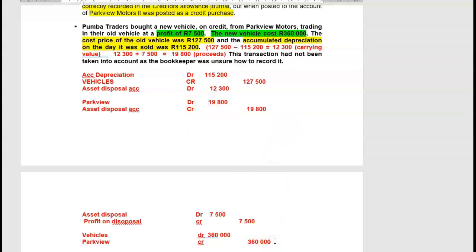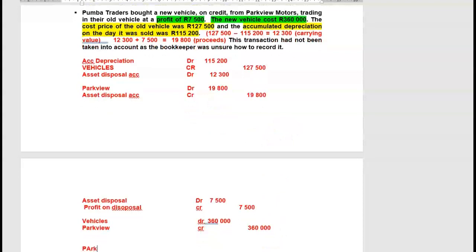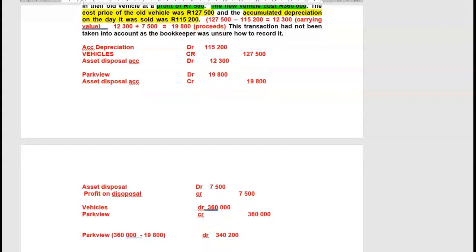What is going to happen? At the end of the day, I'm going to debit Parkview's account with a net outstanding balance of how much? Let's write it here. 360,000 less the amount that he owes us, 19,800. And that amount equals 340,200. That is the amount I'm going to pay. So that is the cash that's going to flow at the end of the day after we've settled all these outstanding amounts. This entry has not yet taken place because we haven't paid him as yet.